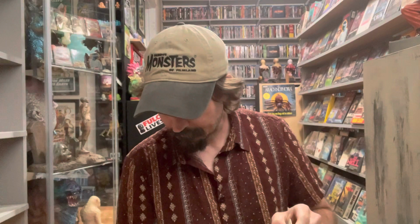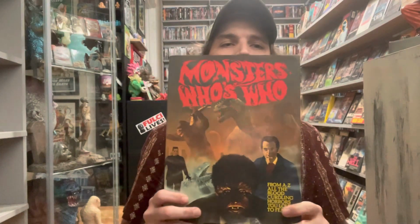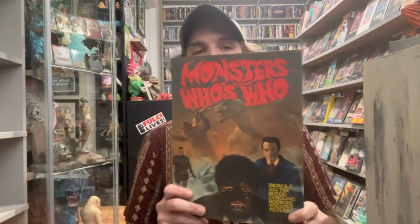And what else? But yeah, just classic. This book came out, I want to say, in the 70s. It's an old book. I can't find the date, but yeah, it's been out for decades. So yeah, Monsters Who's Who. Had my eye on this one. This is another one I've had my eye on for quite some time. So yeah, pretty cool. There's the spine on that one.